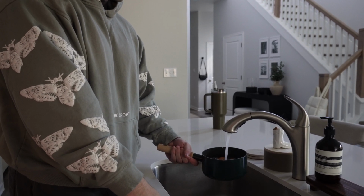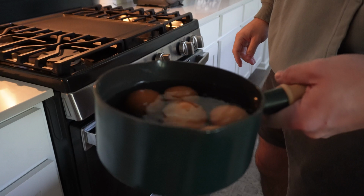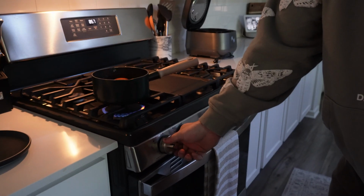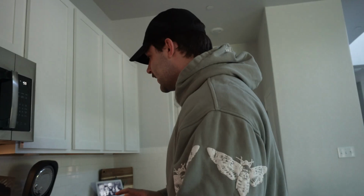If you guys don't eat hard-boiled eggs, you should. But there's a specific way you gotta do it. You gotta just barely cover the top of the eggs. Just barely. Put the stove on high. Light it. Put it on high. Easy. Done. In the meantime, get the scale out.